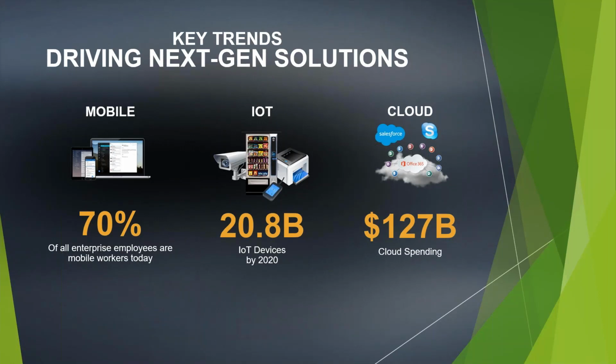Some interesting stats. Not only does a company have to worry about all the desktops and laptops, but by 2020, it's expected to have over 20.8 billion IoT or Internet of Things devices on the network. So with that comes a lot of considerations.